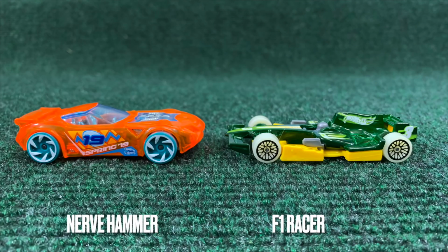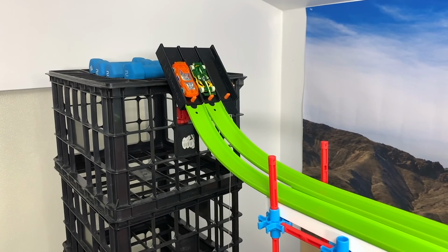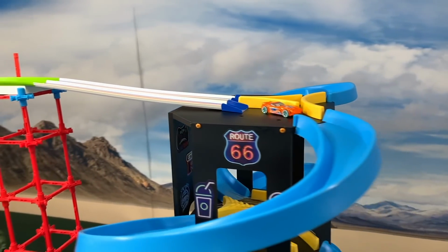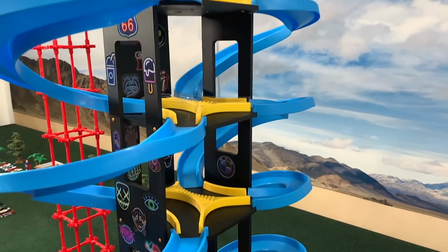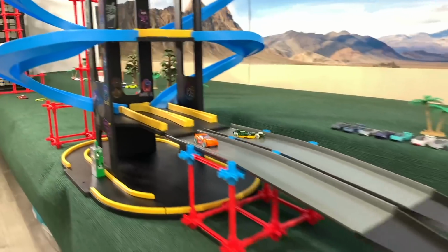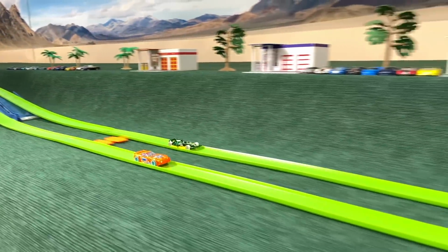Nerve Hammer in the F1 race. Nerve Hammer, F1 racer, Nerve Hammer here on the near side, struggling to keep up with the F1 racer. And here we go to the turns, looks even. Now the Nerve Hammer starts to take a little bit of a lead here. It's even down the back straight. F1 racer trying to hold on.